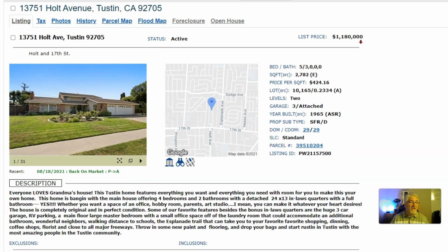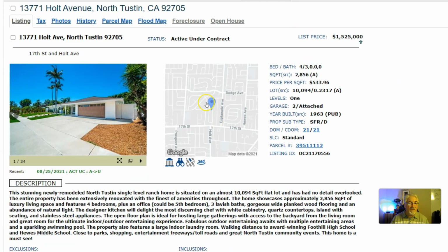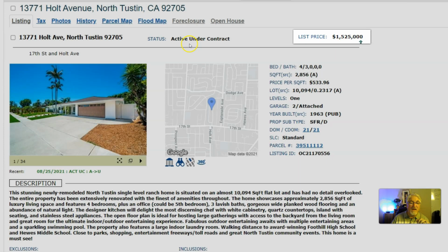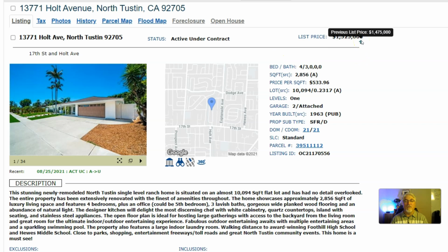Let's take a look at this one that was completely rehabbed. So when we look at this property, okay, again, now remember the other one's asking $1,180,000. This one is asking $1,525,000, and it's already in escrow. It says 21 days on market, but it's because they put it in the status of active under contract. So in other words, they have an escrow, but they're open to getting other offers, just in case. But when I checked the history on this, 2 days the house sold. And actually, if you take a look at this one, the price increased from $1,475,000 to $1,525,000.